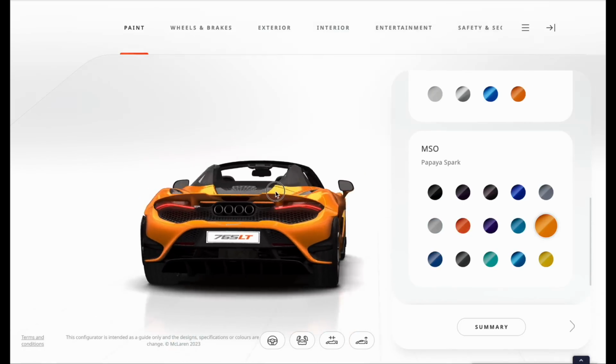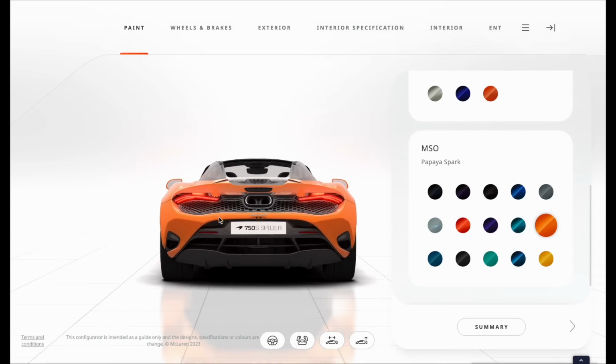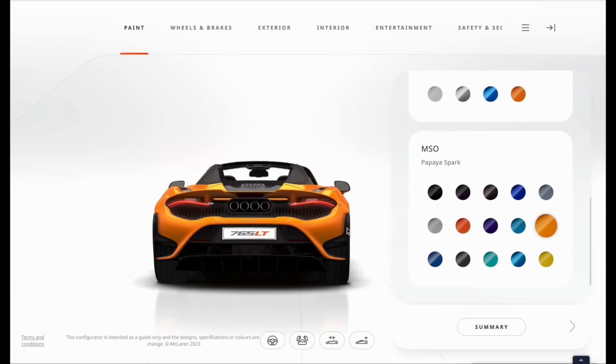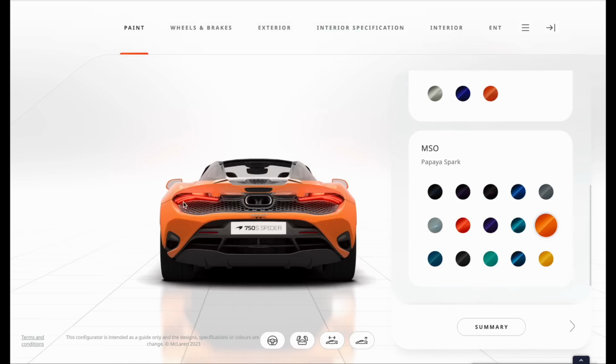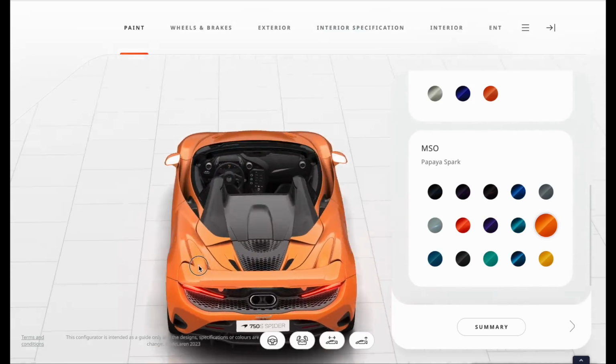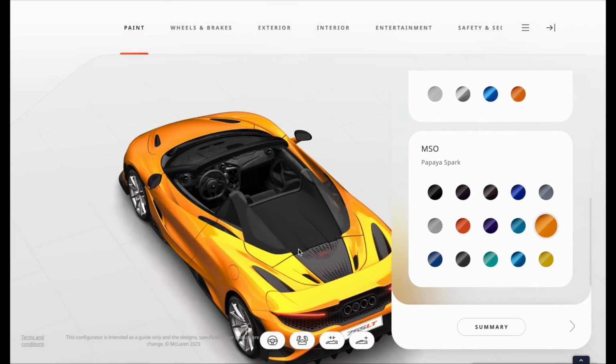So looking from the back, the 765LT is definitely more aggressive. You do have some things here coming down, but it's hard to tell here. But obviously you have the side things coming off the back wheels, which are more aggressive as well, and the 750 just does not have that. From a top-down view, it's pretty similar in the Spider version.